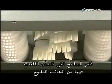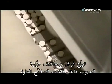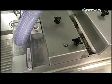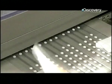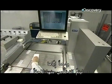The blister sheets move through, open side up, so that the pills fall right in. Rotating brushes and paddles disperse the pills into the passing cavities, which are designed to fit one pill per blister. An inspector fills any empty blisters, while a sophisticated vision system detects any broken or chipped pills, flagging them to be rejected later.